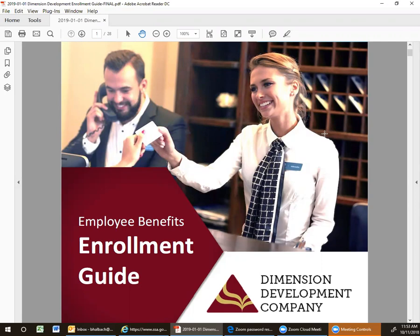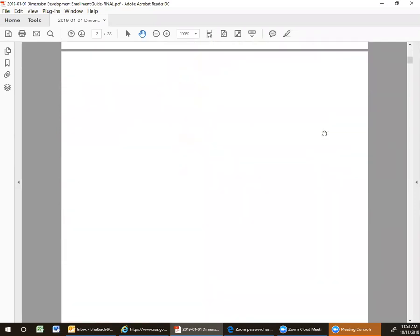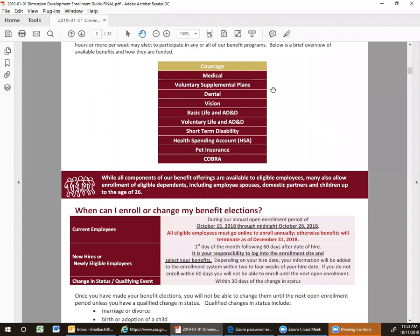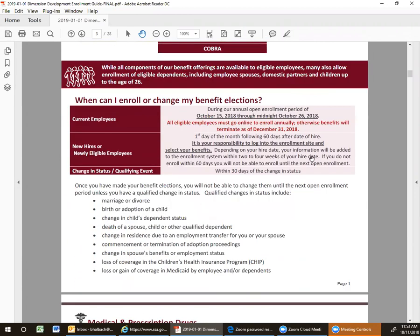During about the next 15 minutes, we're going to be moving through all the different coverages that are offered through Dimension Development, some of which are listed here: medical, voluntary plans, dental, vision, life insurance, disability insurance, a health spending account, pet insurance, and then COBRA. A couple of things to note before we move through.